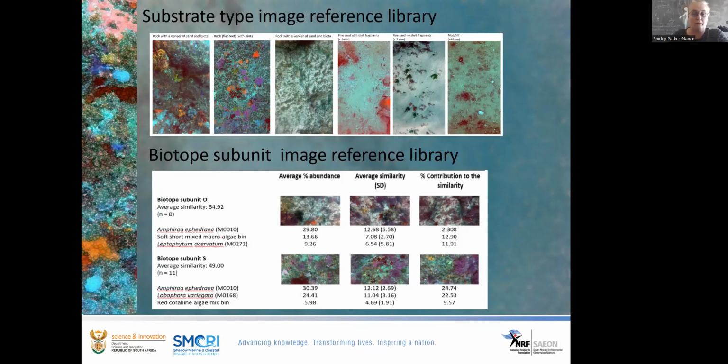So we have a whole library of this. Any student or somebody can reference this library and look at this image and say, oh, what I just collected looks similar to this. So we can expect to find these species there. This again, with this biotope subunit, it looks different, it's visually different.